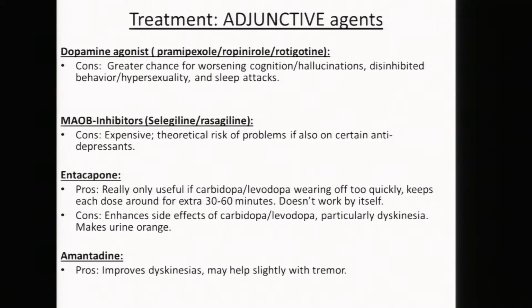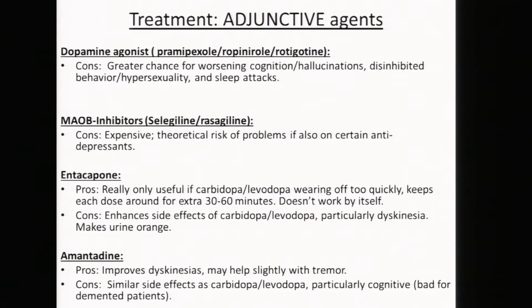And finally, amantadine can be a very helpful medication for dyskinesias, the wiggly, fidgety movements. It may slightly help with tremor, probably not a whole lot, but mainly is used if you get very wiggly, fidgety as well. Not great if you have significant memory problems.